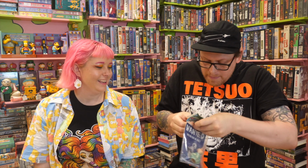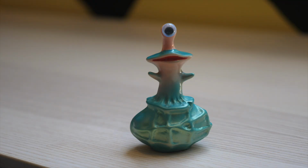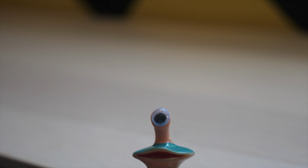But the cool thing about him, he is a little finger puppet. So he's hollow. So this is a one-part soft vinyl. And he's just got a little googly eye. Look at his googly eye! Yeah, so apparently I've got a thing for googly eyes. Yep. But yeah, I just like his little face. I think he's cute. And he just sits on my wall. And yeah, so I really like it.